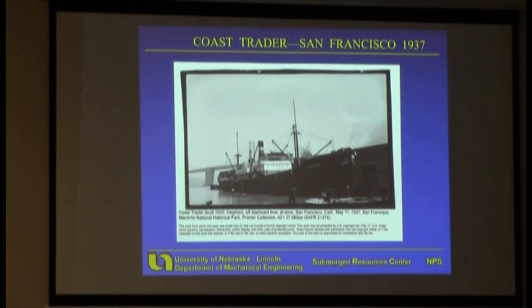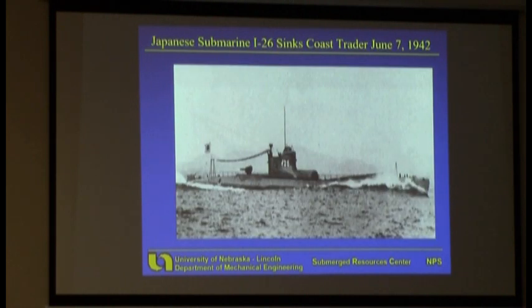This is the Coast Trader. This is a freighter that was built in 1937. Well, it was built before 37. This happened to be a picture of the ship in San Francisco, and this ship was off the coast of the Juan de Fuca Strait, between Canada and the United States.